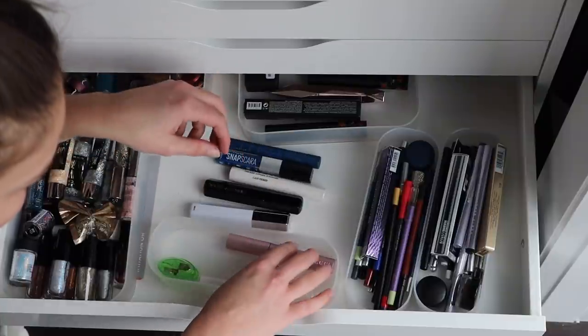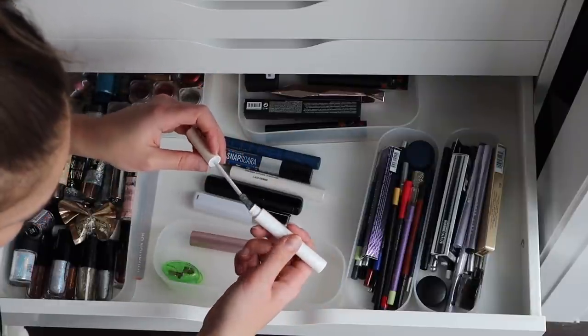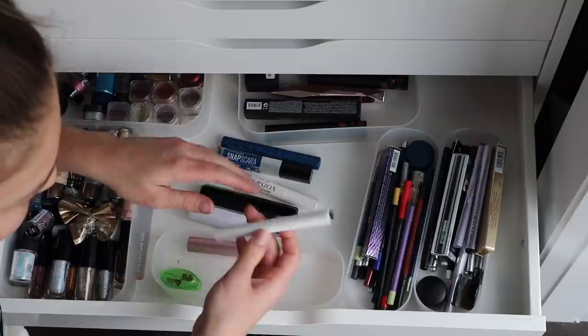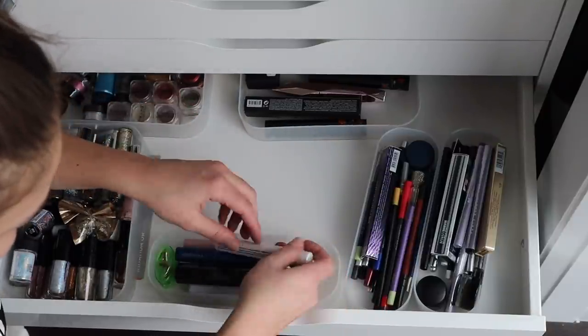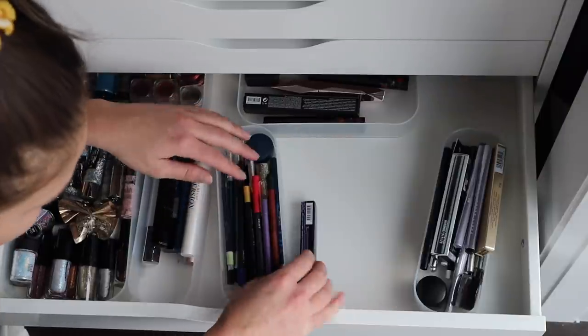This one kind of pairs with it. And again, this is another lash primer, but I feel like I would go for the Urban Decay one before I would go for this one. So this one's gonna go. Okay, we are making progress here, friends. Next up, we've got eyeliner.